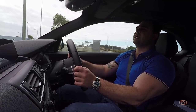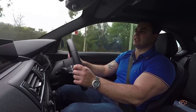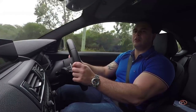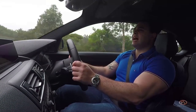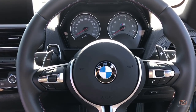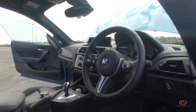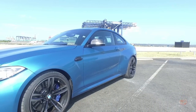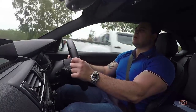So it feels like something you can have more fun in, kick out the tail, because it's a rear-wheel drive car compared to the quattro system, the all-wheel drive found in the Audi RS3. The steering wheel in this car is a lot thicker than the one found in the Audi RS3. You can say everything feels a lot sportier in this car. The comfort levels are also insane.